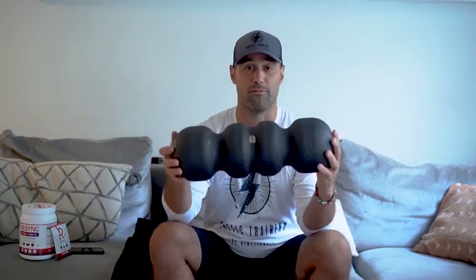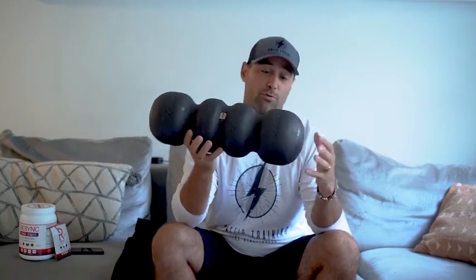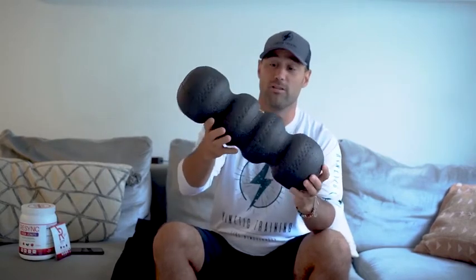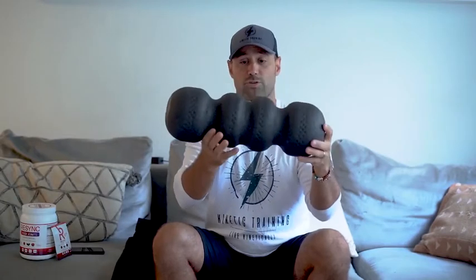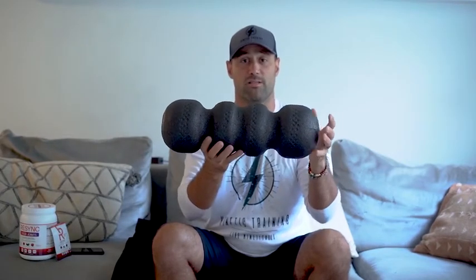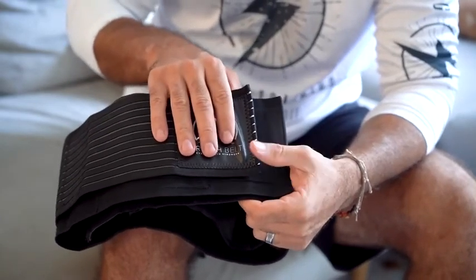And then, of course, most people are pretty familiar with foam rolling, and this is the Rolga foam roller. So the Rolga foam roller is a simple foam rolling design that just allows for divots throughout the entire structure so you can get into some of those tighter areas of the body. So this right here is the breath belt. It's a double-banded elastic system.